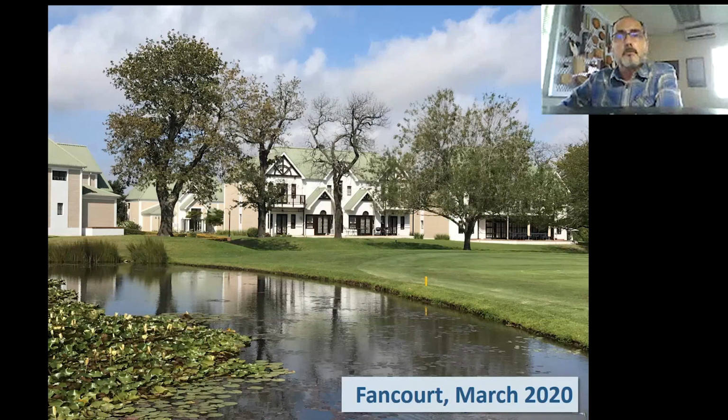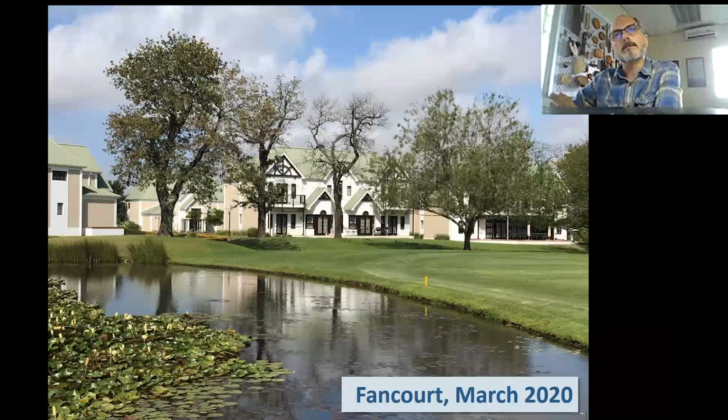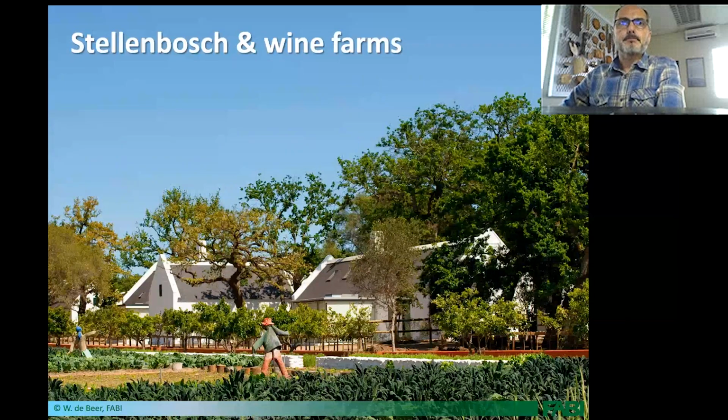Fancourt, most of you will be familiar with. Most of the oaks are dying there as well. They have already spent 1.5 million rand on treatments and removal of dead trees, and it's just changing the landscape. I don't easily get emotional about trees, but the last time I visited Fancourt, I got emotional just realizing what this landscape is going to look like when those trees are cut down, because they're going to be cut down within the next couple of months. And planting new trees is going to take some time to recover the whole environment.